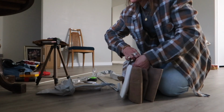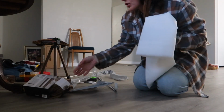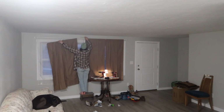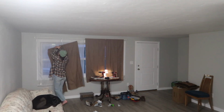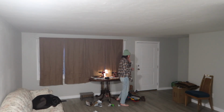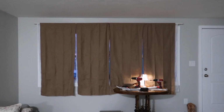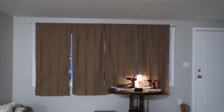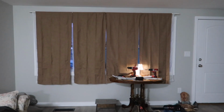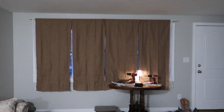We've got a lot of interestingly sized and shaped windows because this house is a little bit older. So we're just trying to feel out what will look the best. These ones are not quite wide enough, but I still think they almost look okay. So my idea is to maybe run to the store and get some floor length ones just for the ends, kind of as decor, if you will. And then that way we can slide the brown ones in a little bit more.